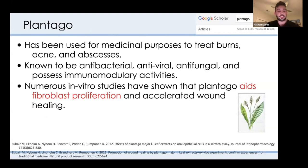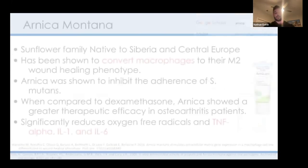And the way that they test this is they have a scratch wound assay where they have a dish of fibroblasts, they make a fake wound in it, and they see how fast the fibroblasts close that space that was created. And one of the studies that Dr. Myron showed actually demonstrated that this property in Plantago has been maintained in Stella Life.